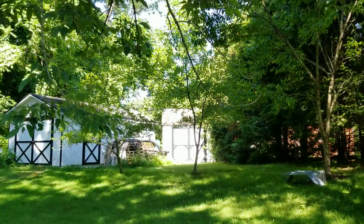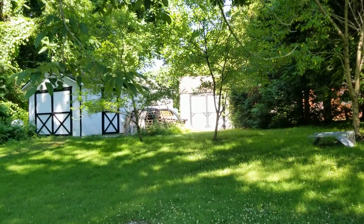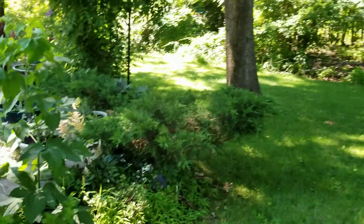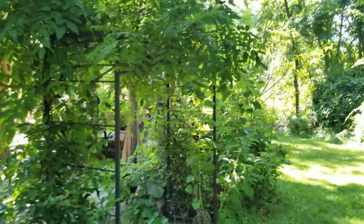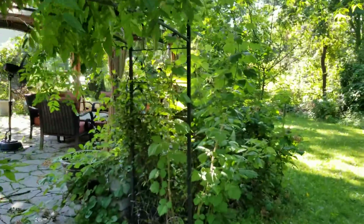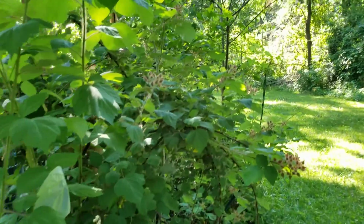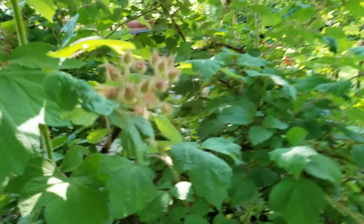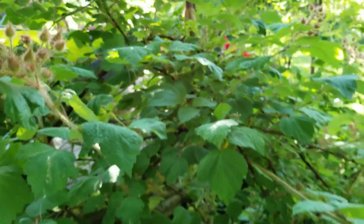Alright, so back there are the nectarine and the apple trees. Walking around here. There's the arbor. Tons of blackberries. I mean, seriously, look at it. They're still about to go into bloom. Lovely.